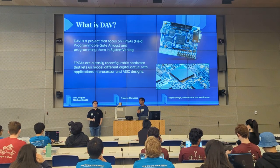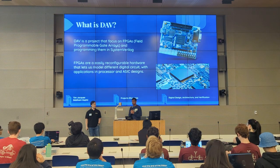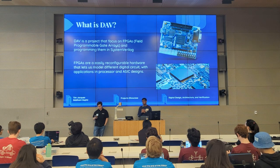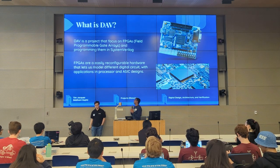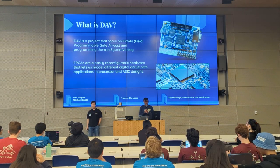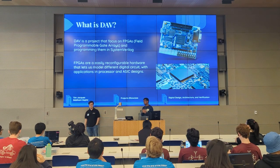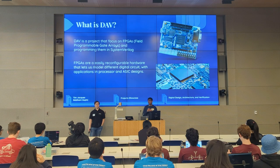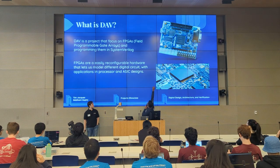You want to try it with different peripherals, different things in hardware. And an FPGA lets you do that. So it's a reconfigurable circuit that you can program using a hardware description language called System Verilog. And that's what we do in DAV. We learn System Verilog, and we have a few labs that focus on using that FPGA right there.